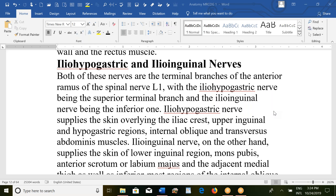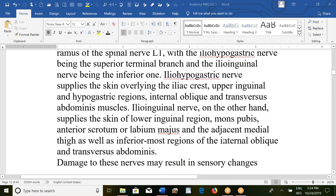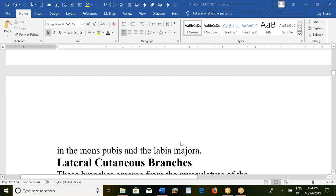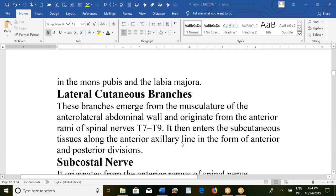Ilioinguinal nerve, on the other hand, supplies the skin of the lower inguinal region, mons pubis, anterior scrotum or labia majora, and the adjacent medial thighs, as well as inferior most regions of the internal oblique and transversus abdominis. Damage to these nerves may result in sensory changes in the mons pubis and in the labia majora.